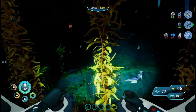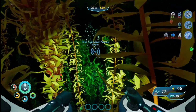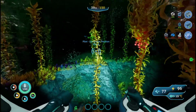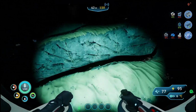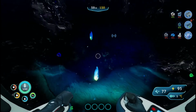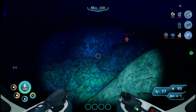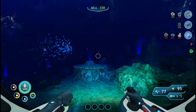Yeah, no, I'm not gonna be successful in getting anything done. I might actually try to pilot to the last known position. Although I think that could have been 200 meters deep. No, I think it's just a place that I couldn't fully explore. I don't know. Look at the amount of hoop fish. Wait, what? Oh, okay, it's just this one.